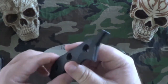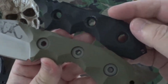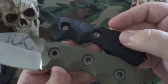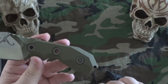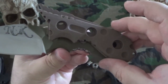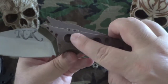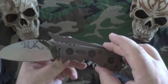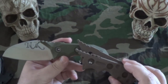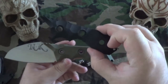Now you'll notice that each set of these scales was custom made for the knife, but each set of scales is completely different. You see that this does not have a 3rd or 4th finger notch on here, but yet they fit perfectly. So you get a totally different feel on each and every set of scales. You can see here there's a big difference between this one too, only having 2 finger notches, as opposed to the 4 that the OD green comes with. And then you have some milling cut out here. So I really like the flat dark earth. That was one of the ones I decided to go with. And then when they didn't think they were going to get any OD green, because they were having a supply problem, he had made the black ones, and so I got these as well.